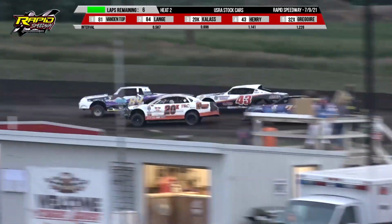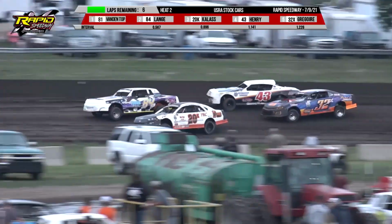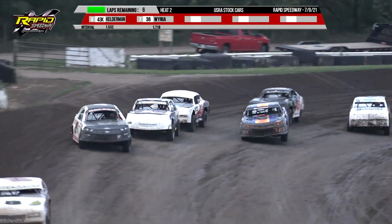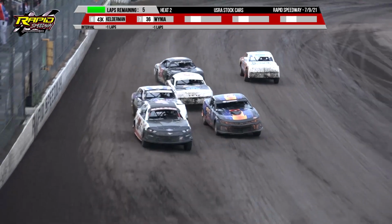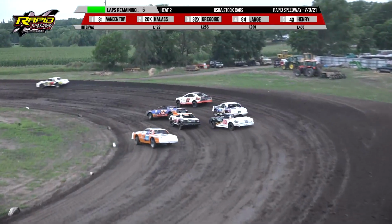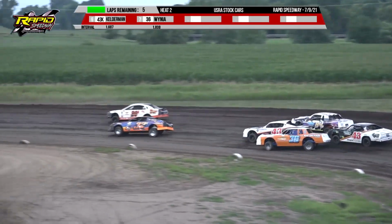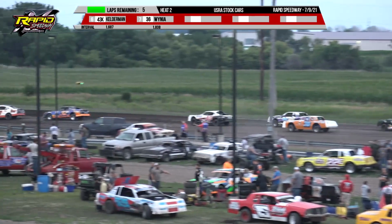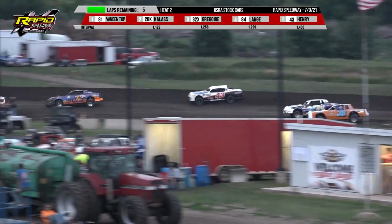Mark currently running in that fourth spot in a group of cars from second on back. Spencer Callis sliding up in front of Matt Lang for that second position. That'll open the door for Rich Gregoire on the low side. Gregoire looking low for that third spot. And they're running 3 wide, a group of 4 cars behind them for that fourth and final transfer spot into the redraw.